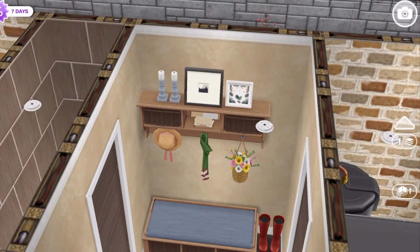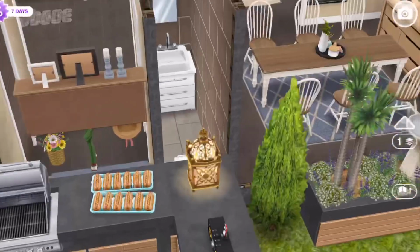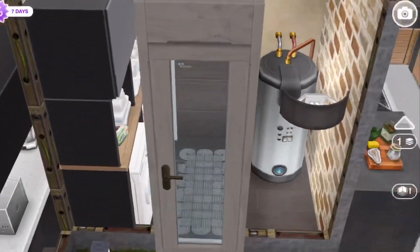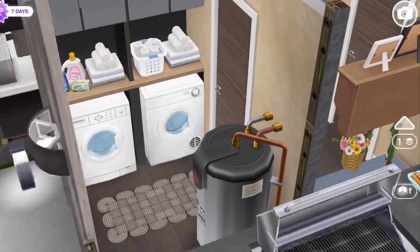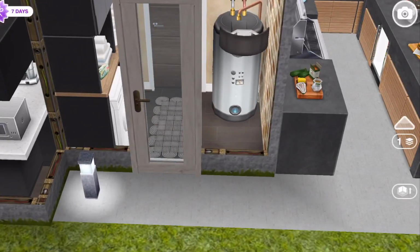And then in this little entranceway is the hall tree. And then right off of that is the half bath. And I did use the same toilet, but because the chalet sinks don't come in one square, I used a different sink. And then across from here is just the laundry room. Very neat, very tidy, just washer, dryer, and the cabinets, and then the water heater.